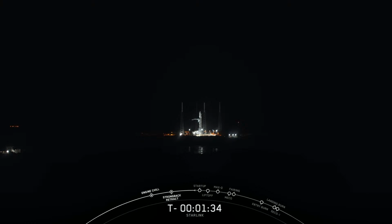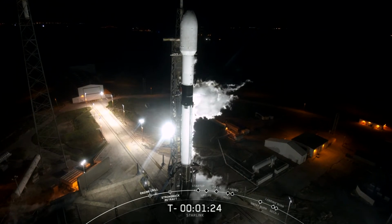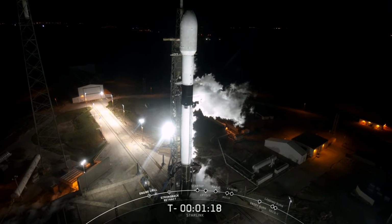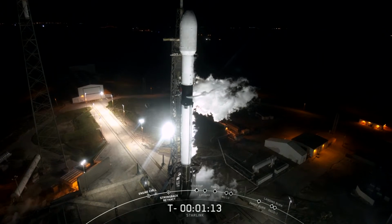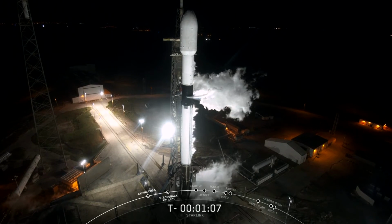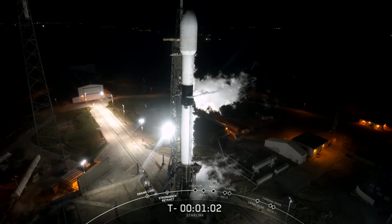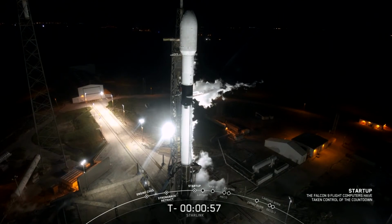With that, propellants are fully loaded on Falcon 9. Coming up here, we will have a pretty large white cloud of venting coming from the transporter erector. That's the truss structure next to Falcon 9. And it provides power, cooling, and propellants, as well as communication to Falcon 9 until liftoff. So coming up, transition to startup on Falcon 9. Falcon 9's in startup.